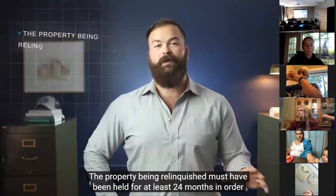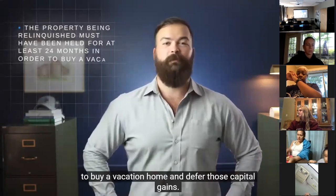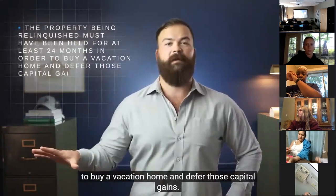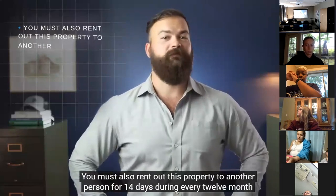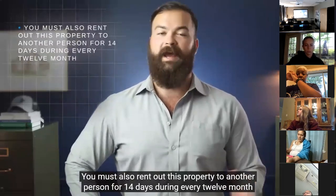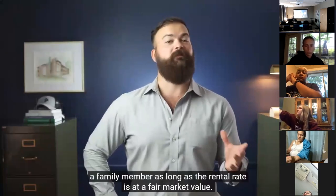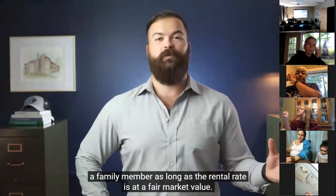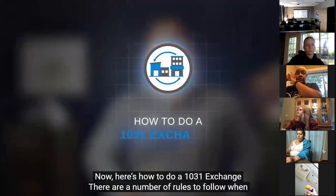The property being relinquished must have been held for at least 24 months in order to buy a vacation home and defer those capital gains taxes. You must also rent this property out to another person for 14 days during every 12-month cycle. You can, however, rent those 14 days out to a family member as long as the rental rate is at fair market value.